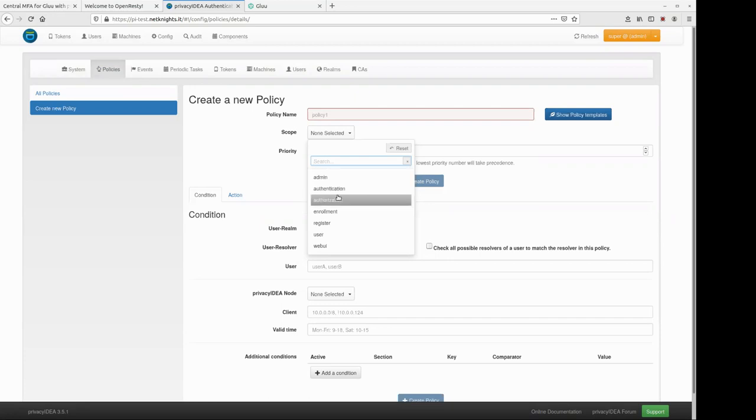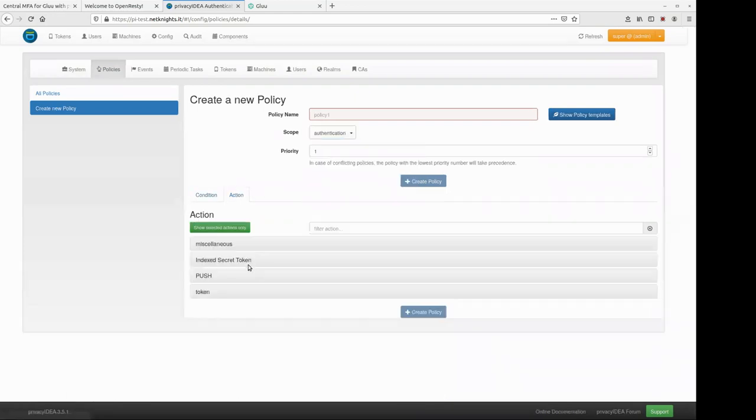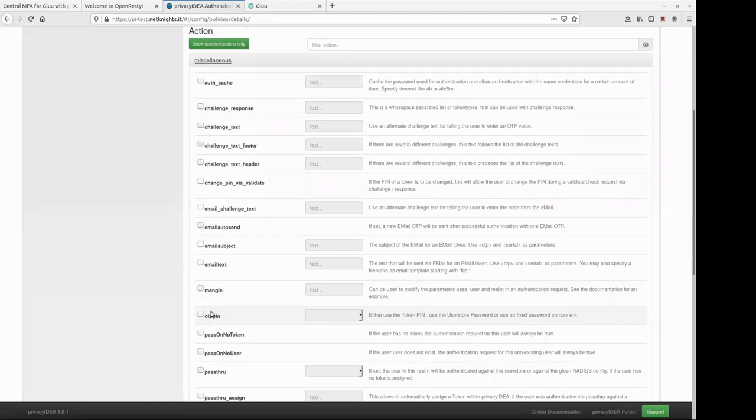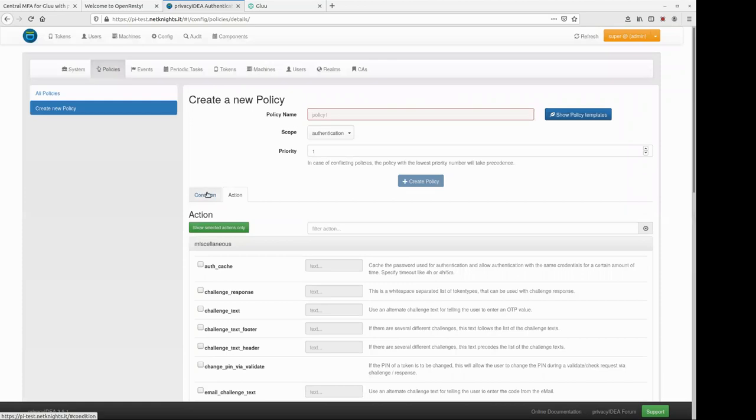We have the scopes authentication and authorization as well. For example, a very simple example is where we can define if PrivacyIDEA should also authenticate the first static knowledge factor, which can be a PIN set for the token, or which can be the password from the user store, for example the LDAP password. We can also do funny things like a passthrough. This way we can migrate old systems, because PrivacyIDEA can forward the authentication request to other systems if the user has no token assigned in PrivacyIDEA. So there are lots of different ways to configure PrivacyIDEA to define the behavior.